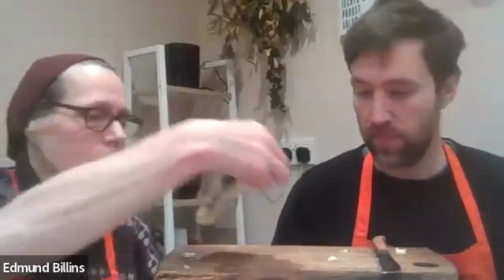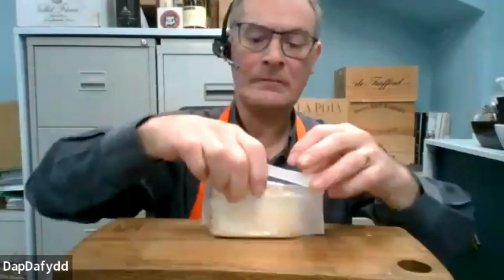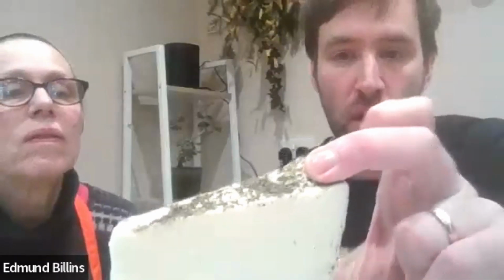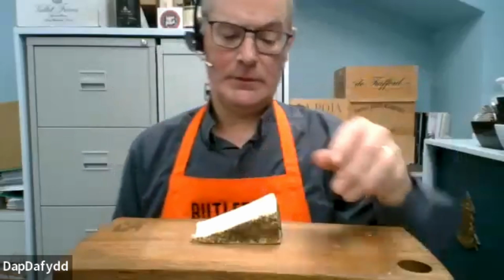Okay, the next one on the list is F61089. Got another nice wedge of cheese, much whiter colour again. Can you hold it up to the camera a little bit more for us? Have you got something on the rind there? Some sort of herb or something that's been added onto the rind. Yeah, a little dusting of it.